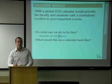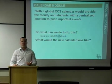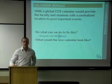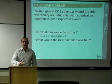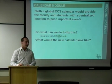It would also be neat if we could integrate a global content collection calendar for FSU and all of its different schools to post updates about important events. And one thing that we could do to fix this, to help make it easier to use, is to integrate the module with Microsoft Outlook, so you could actually type in your information into Outlook and then use Outlook to update the calendar.